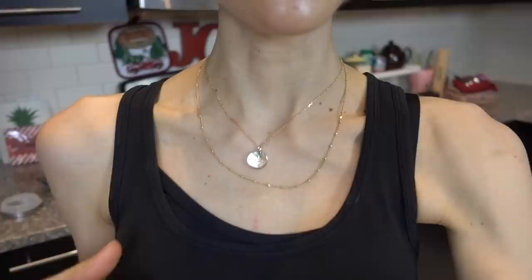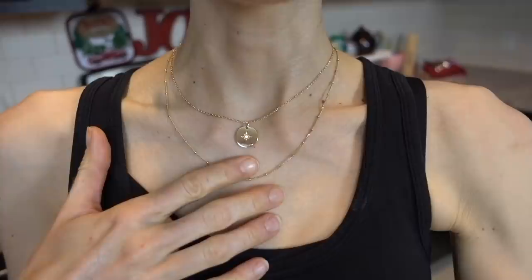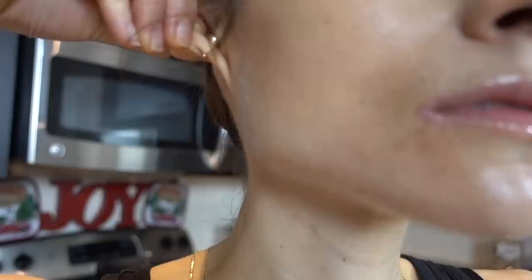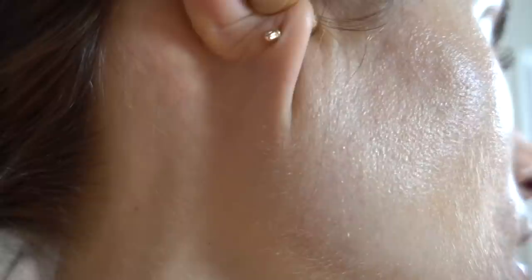Oh, I put on my necklaces. I put the two of them together. Aren't they cute? Here, let me straighten this one. I put that one and then the longer one. And these earrings I'm really loving. FYI, I didn't notice, the backs actually screw on in place. I don't know if you can see. Here, I'll flip my earlobe and take a tour behind my ear. They're actually little nubbins that screw on. Isn't that cool?